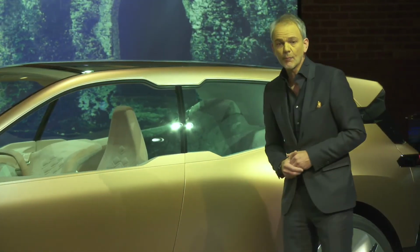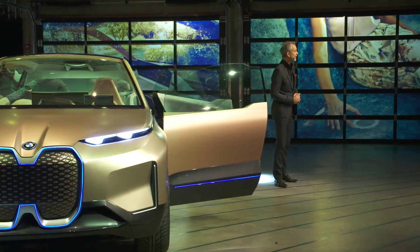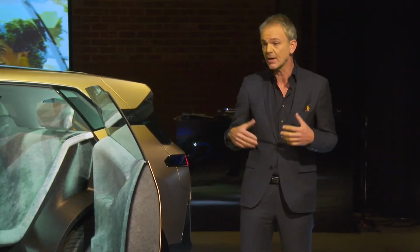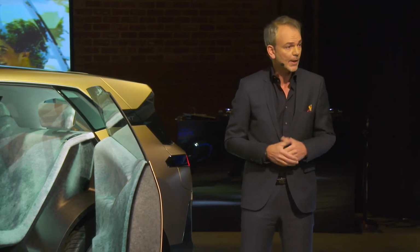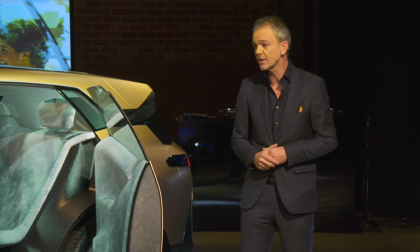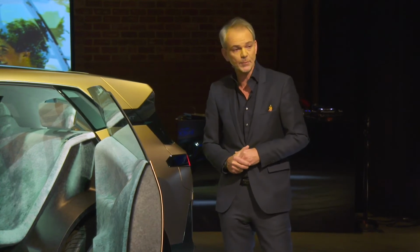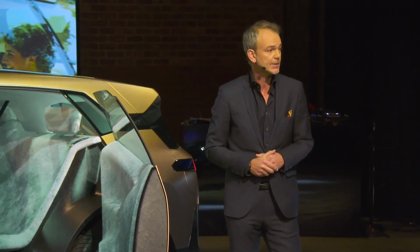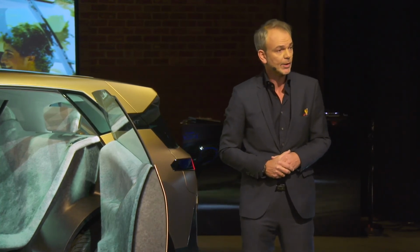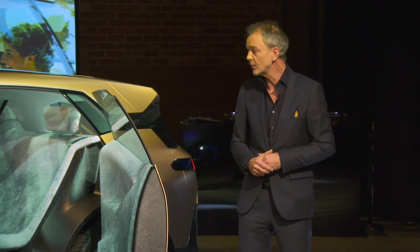The interior design, though, is where we think you will see the biggest amount of change in the next 5 years. So all of this, we believe, will create a very high-tech, but a very warm and a very human environment. So we talk in this vehicle about shy-tech. The technology is there for you, but it is not so visible in the design, and it only appears when you need it. So all in all, this is what we are working on. This is our vision for the future, and that is why it's called the BMW Vision iNEXT.